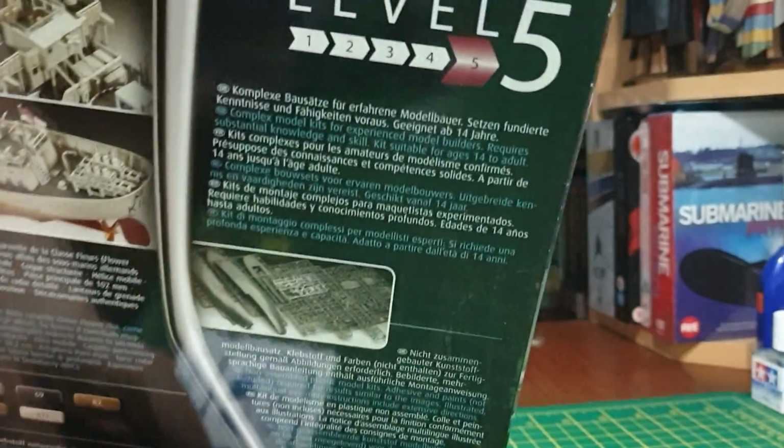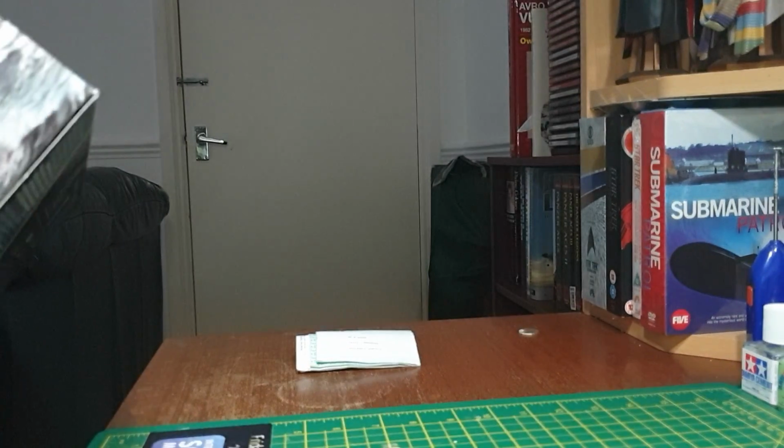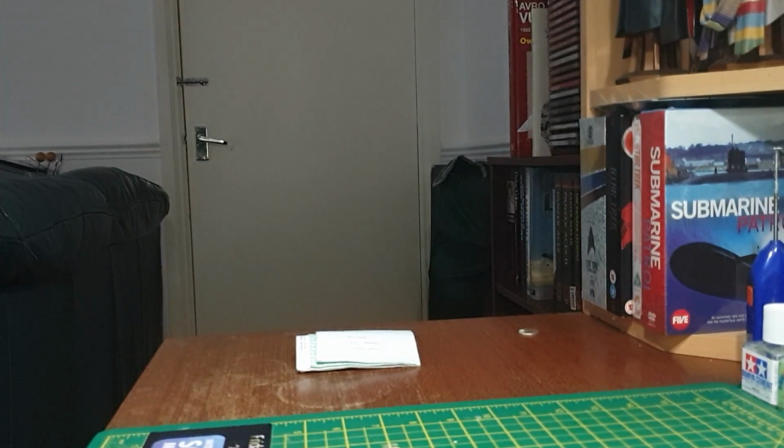And this is a level 5 kit, if anybody's interested. And then on the side here, there's a box art illustration again. It's an open-ended box, as is per usual with Revell. And I don't think I've even, oh yes, I have unsealed it.